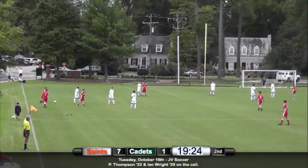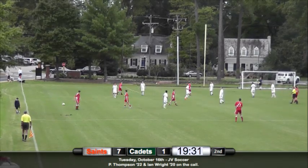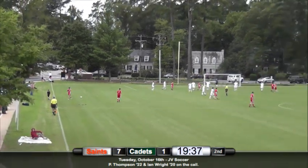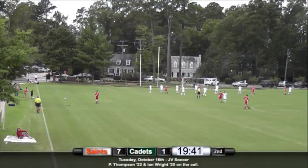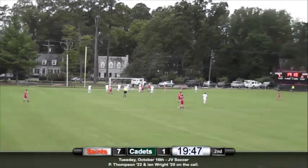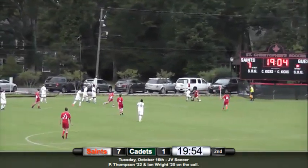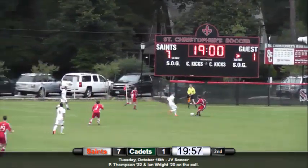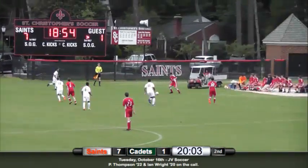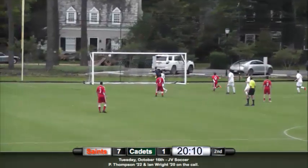That's a foul called on Benedictine for a Saints free kick. Big free kick by Luke Hart. That one goes up in the stratosphere. Tolman Ramsey is going to recover it. Fancy dribble moves as he dishes back out to Gaines Weiss, looking to score here. Tolman Ramsey's big feet. Charlie Long looking to score a second goal. Another great kick by Charlie Long.